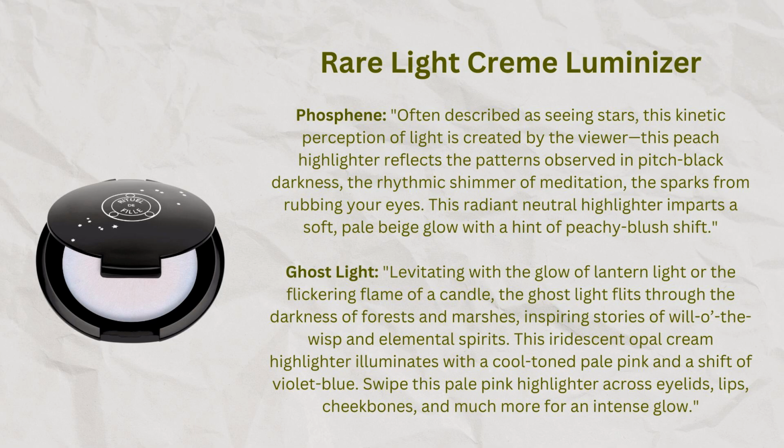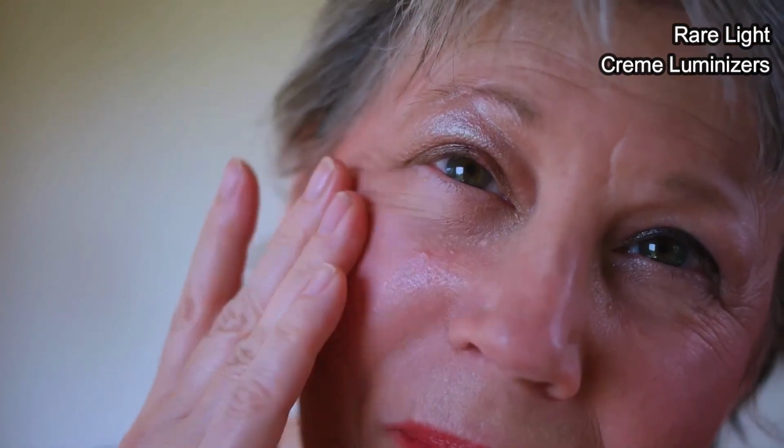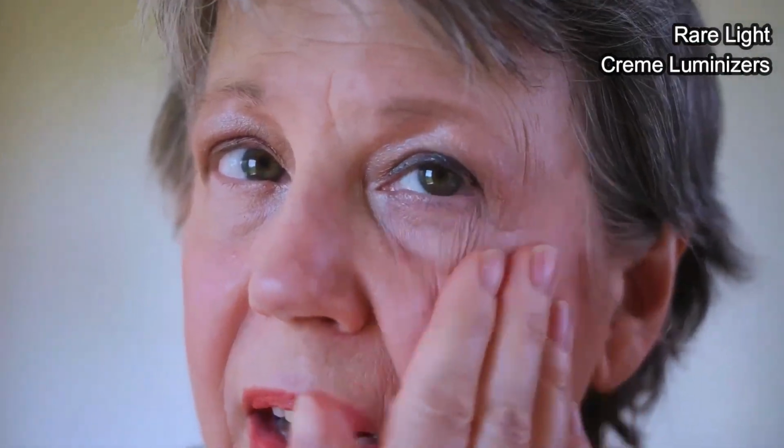So this is the Phosphene one. And I feel that at once this gives a really interesting look to my face, but it also does not seem to be something that I feel is inappropriate for whatever occasion I might go to or whatever age I might be.